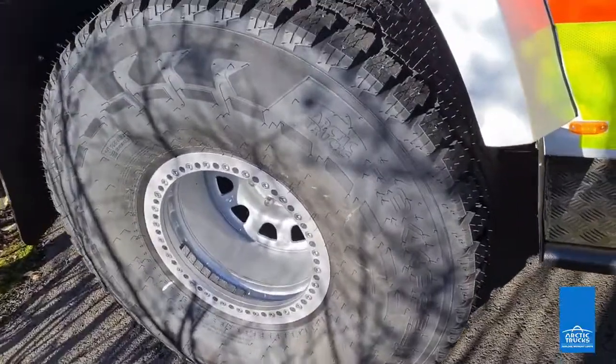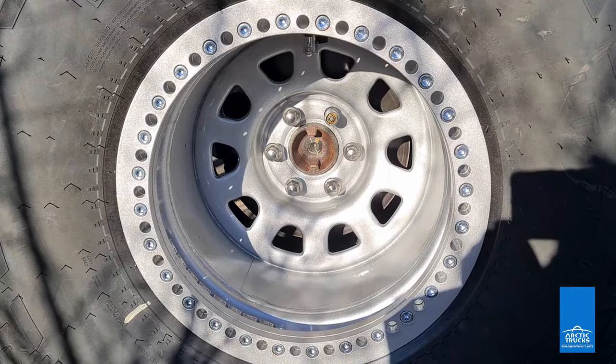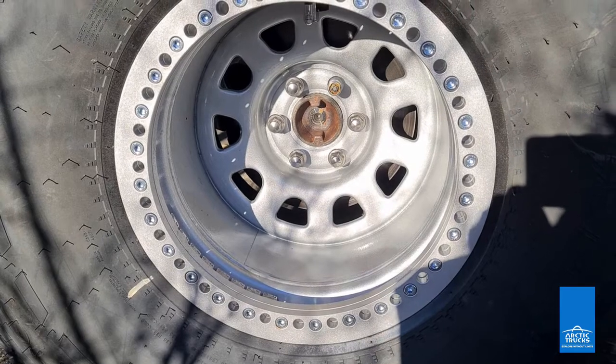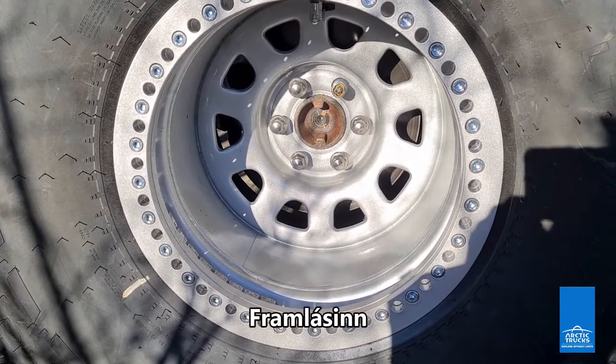The rescue team in Húsavík opted for steel wheels with beadlock, but optionally we offer alloy wheels without beadlock, which reduces the weight by about 16 kilos per wheel. Still to be fitted are fixtures for the wheel for the central tire inflation system.